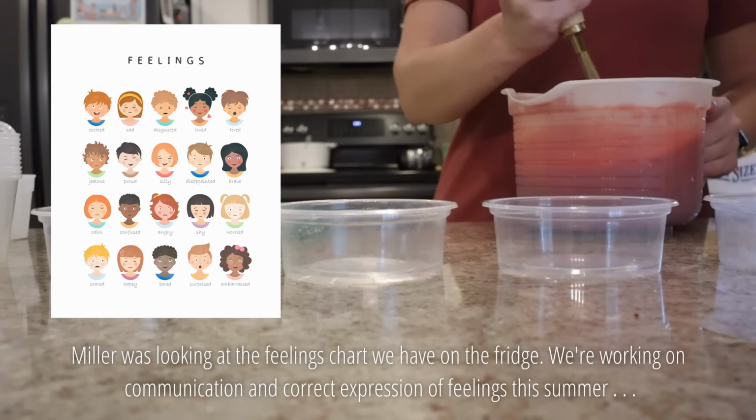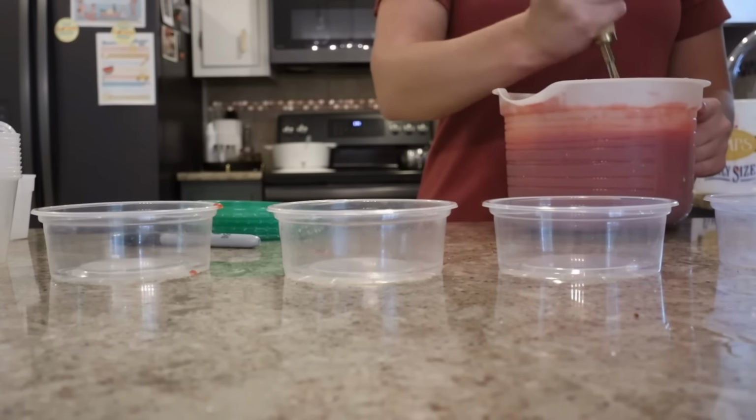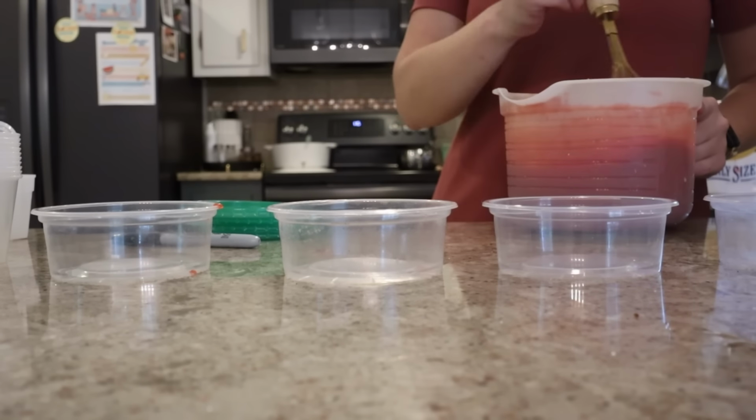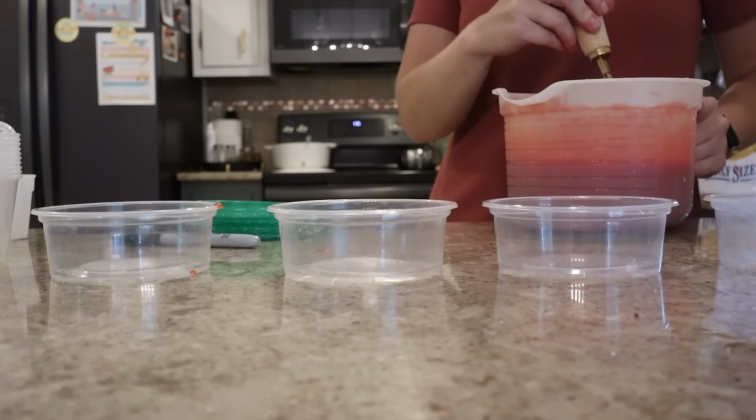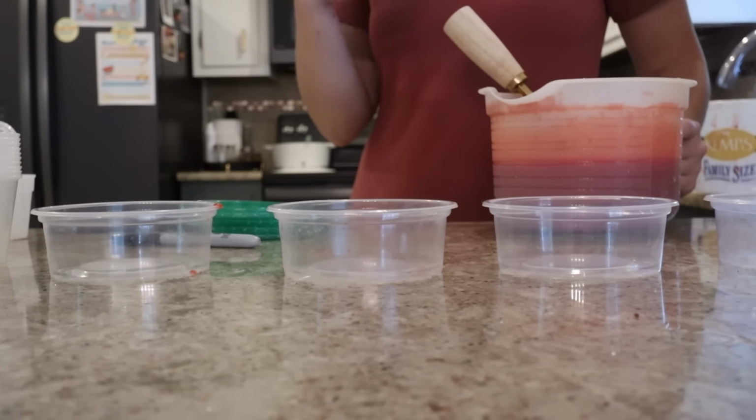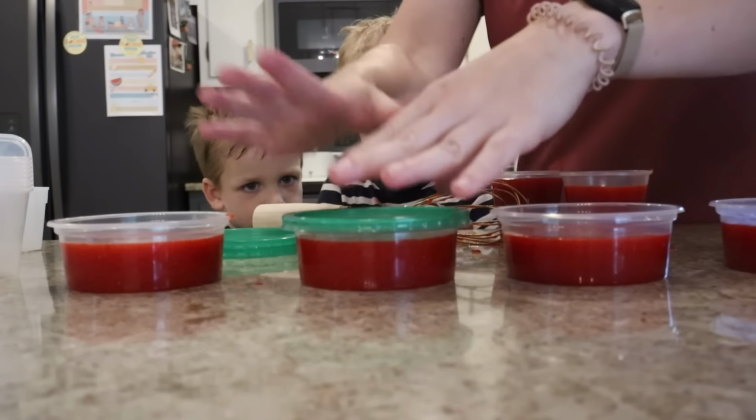Okay. Mommy told you to leave it where it was and you moved it. Happy? Mad. I'll be happy if you do what I tell you to do and put it back. Mad? Yeah. You're mad. No. I'm mad.